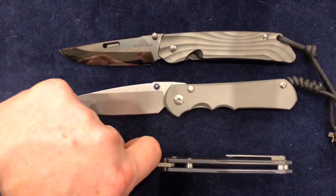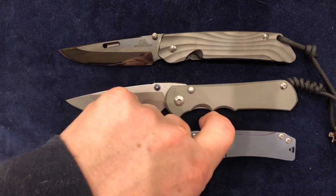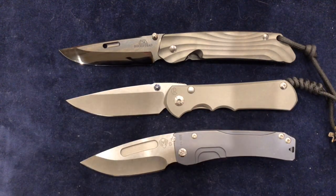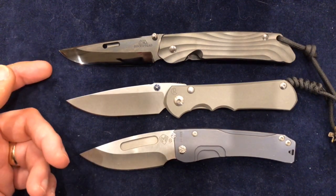So I think that's a bit of a bad thing, Mr. Medford. But at least I think his warranty is transferable, so all is not bad. It's not as bad as the Rockstead. The Rockstead warranty is fine.